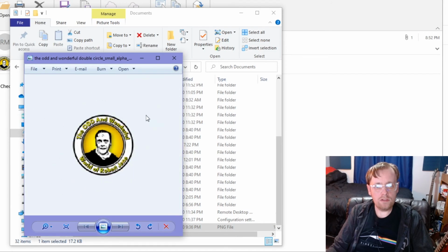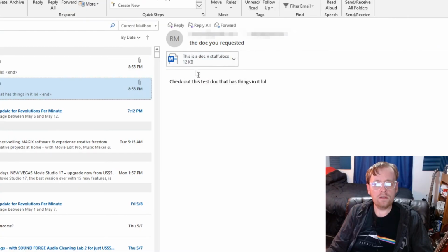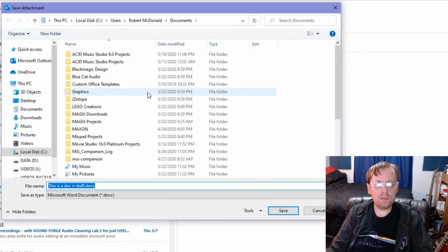That's the small version. Like I said, the watermark that goes in the corner of my YouTube videos. You should see it down here. But let's say I want to manage my files in a more in-depth way. Here's an example with a Microsoft Word file. This is document stuff. Save as. Let's get a little more creative.